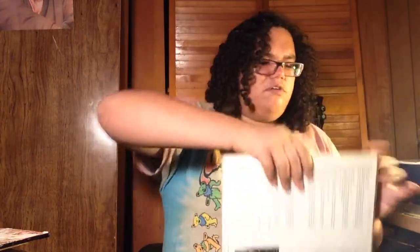Next one, cover has some water damage, and the sleeve has water damage, but I was just really glad to find it nonetheless, because it's one I don't come across very often. Well, I've actually never come across it, and it's not really that hard to find. I've just been looking for it for a really long time.